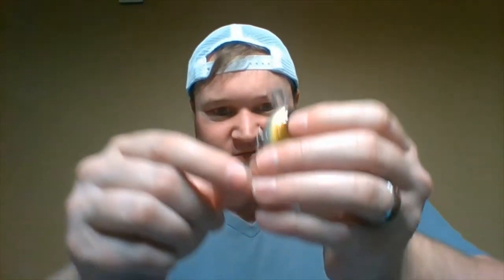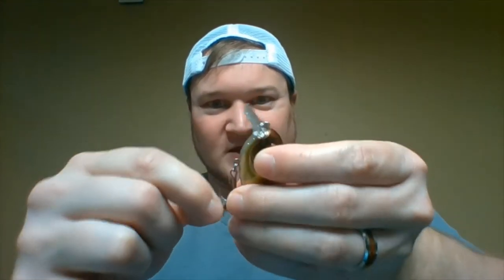The next thing we have in the box is a Janko Fishing CD2 square bill, 3/4 ounce in the bluegill. And this is really, really sick. I love the way this looks. Let's get this. It's got this little rubber band on the hooks here. They are sharp. Wow.